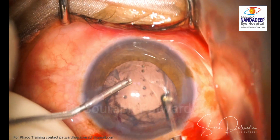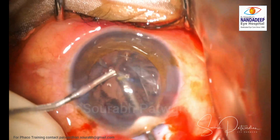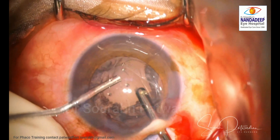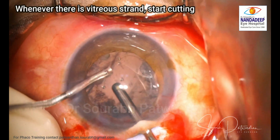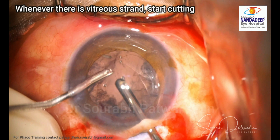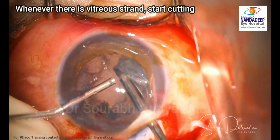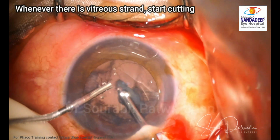Whenever you feel there is a vitreous strand, you can toggle to cut mode, and you can release those vitreous strands so that you don't create any traction over the vitreous, and thus you can clear the vitreous as well as cortex simultaneously using the vitrectomy probe.